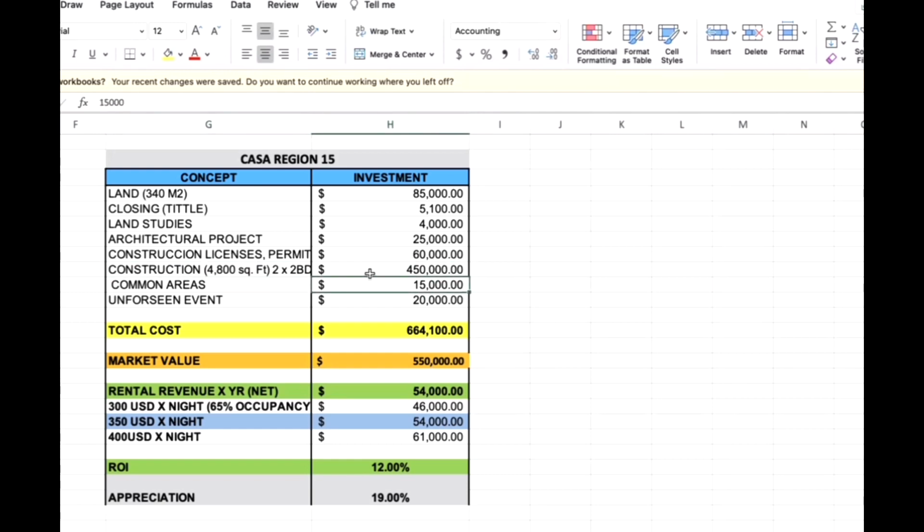Common areas, things like, for example, the building will have a guard, and the guard will have a little office, or if there's a lobby, if we need to put decor in the lobby, if we do lighting, all of that stuff, that decor of the common areas, it's at your expense. So I put 15,000 for common area decoration, and then unforeseen events, things that could go wrong. And of course, within each of these, there are many other little expenses, right? So this is very rough.